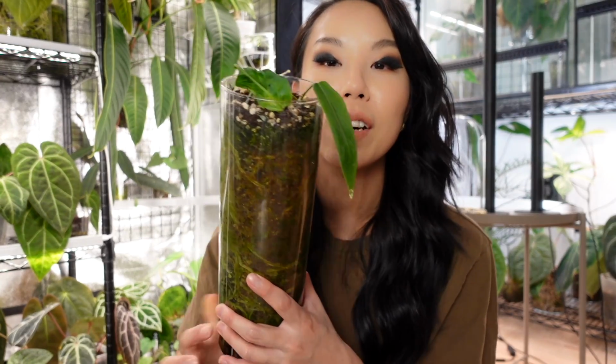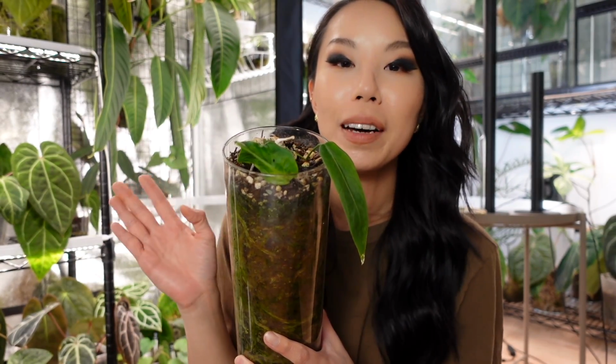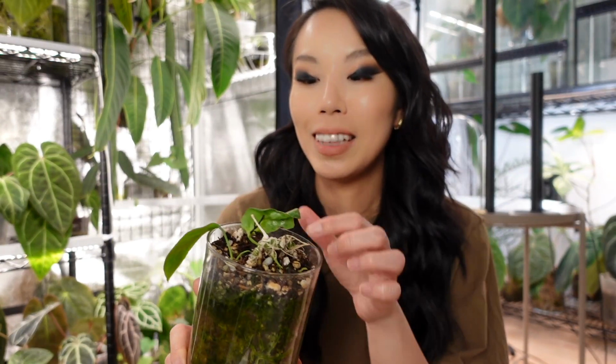So we're back on track now. And I'm going to show you the bottom of this. So this is the bottom. This was the original vessel that I was growing in, and that's what I was trying to get it out of. So once the top cutting broke in half, I was just like, well, I'm just going to leave the bottom as it is and let it grow.